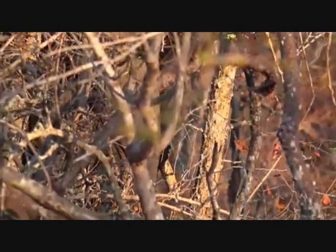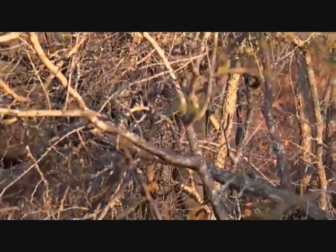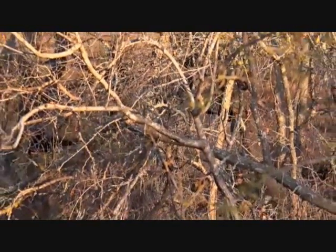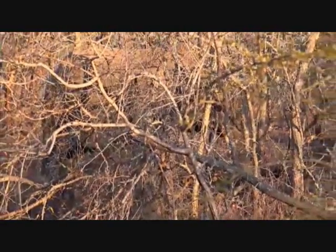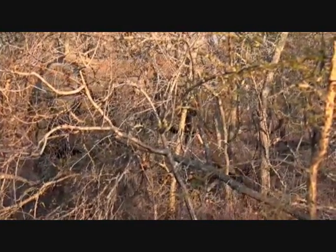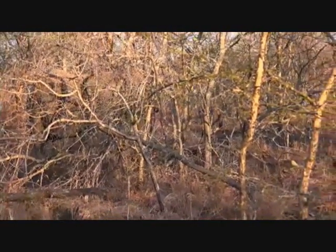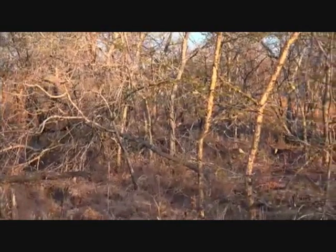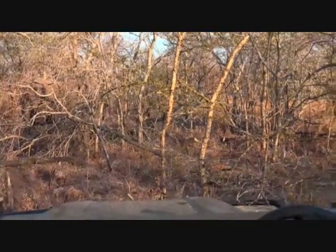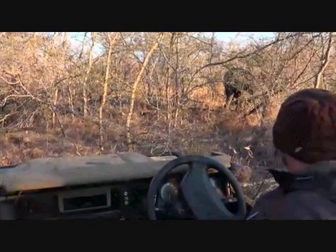And apparently, I haven't been there myself, but traveling along the Chobe River, you are just inundated with thousands of elephants. So if you want to see lots of elephants, that's the place to go. Chobe in Botswana. The Kruger probably at the moment has about 15 to 20,000, I would say. I haven't seen the latest census figures.